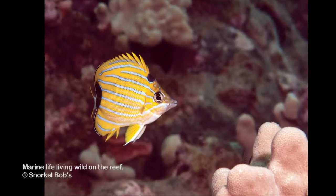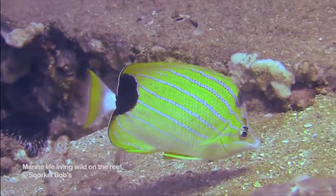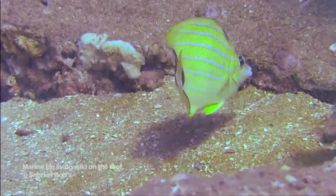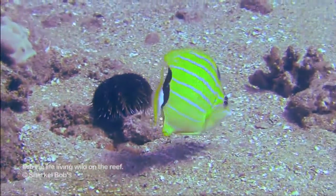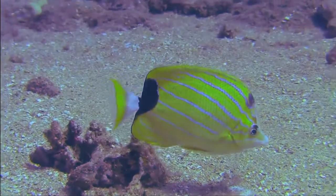Why? Because they can. What can you do? Stand up for a public trust. Stand up for Hawaii. Stand up for our natural legacy. Go to reefrescuealliance.org. Let's ban the aquarium trade in Hawaii now.